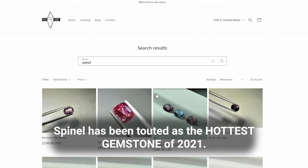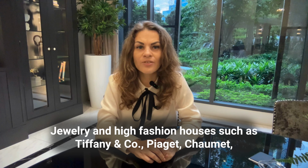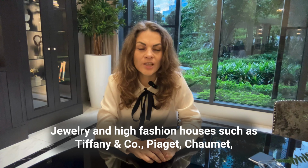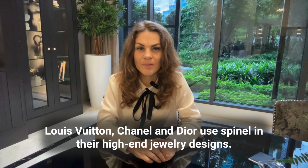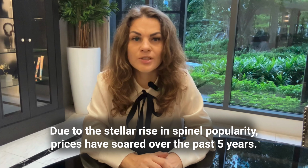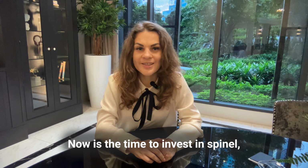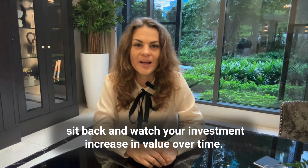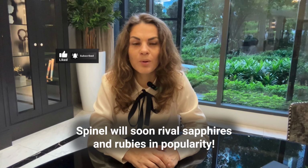Spinel has been touted as the hottest gemstone of 2021. Jewelry and high fashion houses such as Tiffany & Company, Louis Vuitton, Chanel and Dior use spinel in their high-end jewelry designs. Due to the stellar rise in spinel popularity, prices have soared over the past 5 years. Now is the time to invest in spinel. Sit back and watch your investment increase in value over time. Spinel will soon rival sapphires and rubies in popularity.